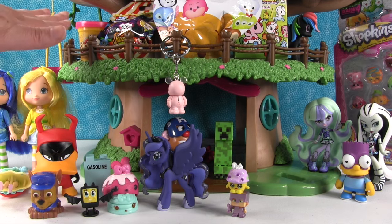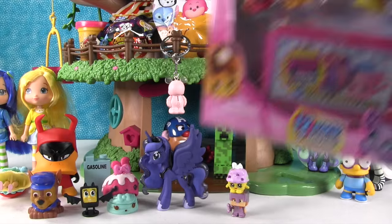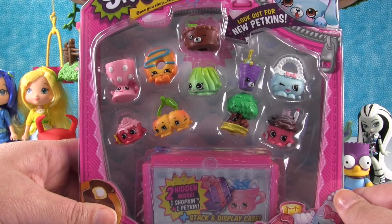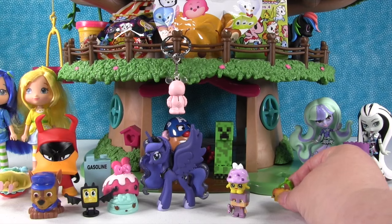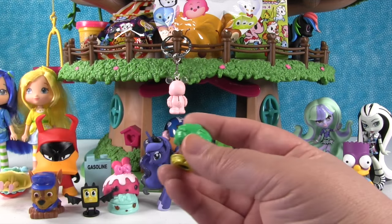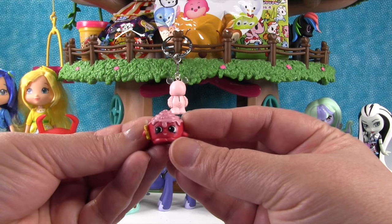Okay, so we have another layer of surprises up here, but before we get to those, we're going to go ahead and open this Shopkins Season 4 12-pack. Ooh, very nice. So check them out. Let's open them up. First up, we have the Cheeky Cherries. We have Tiny Tree. Awesome. Cinnabon. Yeah, Cinnabon.